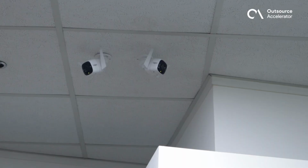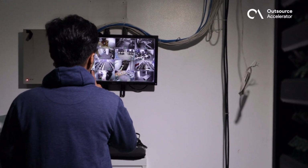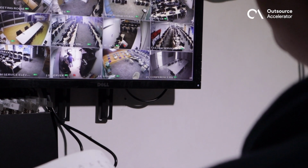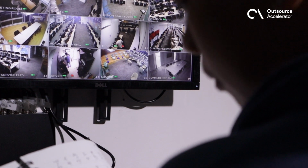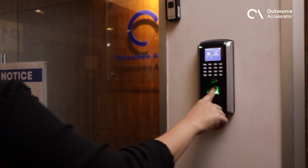Definitely. We take security very seriously here in our office. We also follow strict data measures, and we control access with ID verification and biometrics in place as you enter the office.